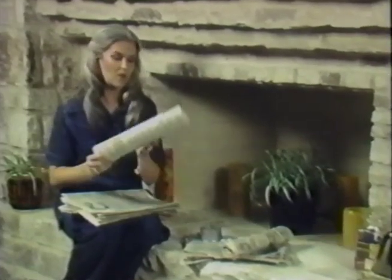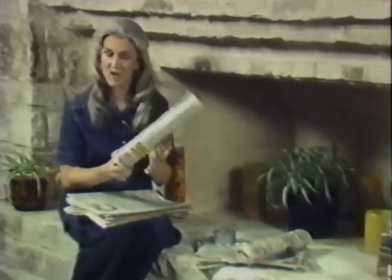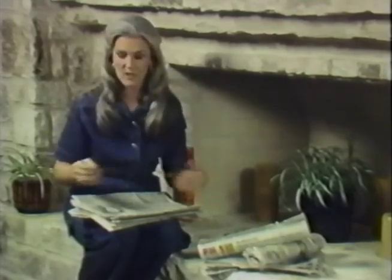If you're one of those lucky people that gets to enjoy a fireplace, I'm sure you're aware of how much wood costs, and we all know that it's going to be costing more and more. Well, let me show you today how to make your own logs out of newspaper. And what's really nifty about this is that you're recycling, and it doesn't cost you anything extra.